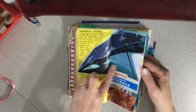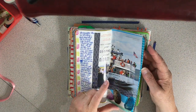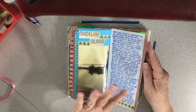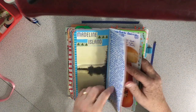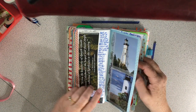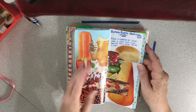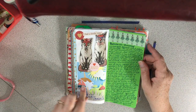And then we had one rainy day, so I talked about that, and we went on a ferry across to the Madeline Island, actually. And we did a tour, a 3-hour tour of all the other islands by boat. So talked about that. Lighthouses, of course, were all over. Talked about that. Favorite foods, so I just put a whole bunch on there. Just kind of like we had a lovely time.